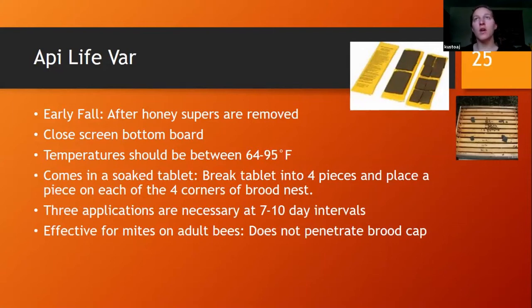So here's a question I sometimes get. Say you picked up a swarm, you're not going to get any honey from the swarm. You picked it up midsummer. That's where you can play around with some of these treatments as well. If you know you're not harvesting anything from the hive, they're too small, they're just trying to build up a population, and you didn't have access to an oxalic acid vaporizer or some of the other treatments, you could possibly use that treatment at this time too. But if you have honey supers on your hive, this would not be a treatment to use at that time.